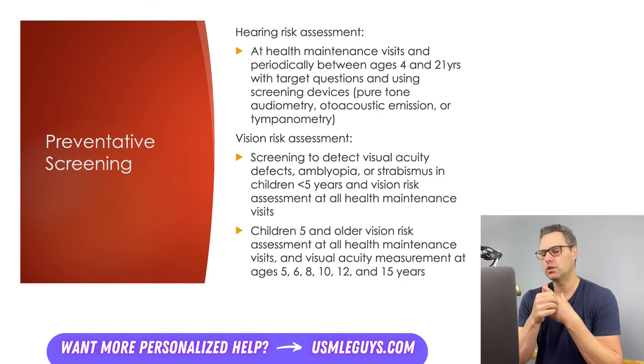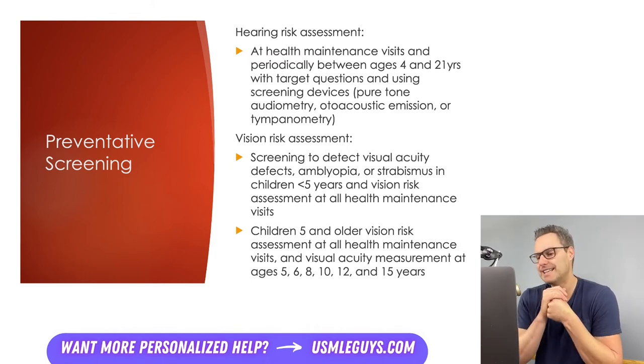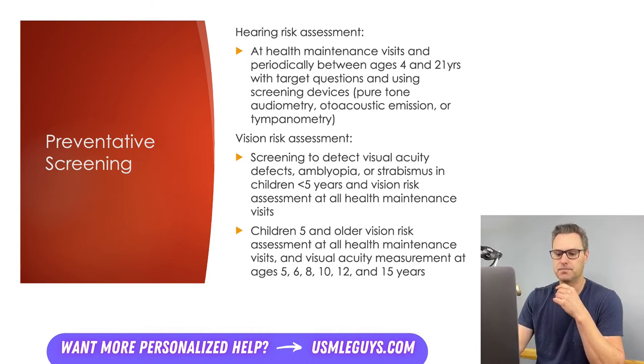Screening to detect visual acuity defects, amblyopia, or strabismus in children under 5 years, and a vision risk assessment to identify patient history that places them at risk for eye pathology should be performed at all health maintenance visits. Now, for children 5 years of age and older, a vision risk assessment is performed at all health maintenance visits, and visual acuity measurement is performed at ages 5, 6, 8, 10, 12, and 15 years of age. Now, the Snellen acuity test is usually going to be sufficient for this assessment.